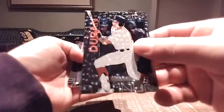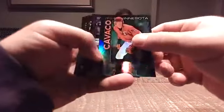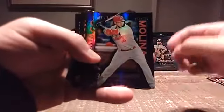Kevin Durant. Yeah, they look cool in the camera, actually. They look cooler in the camera than they... Well, actually, I just have to turn it up for me to see it. The parallels to 299, Keoni Cavaco. And that's a purple. To 250, Yadi Molina.